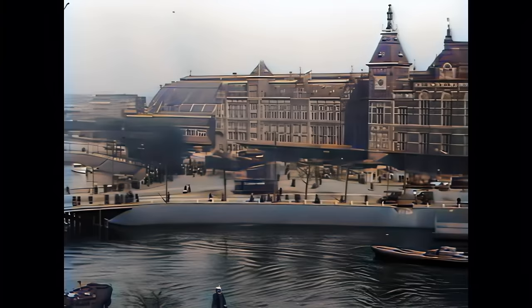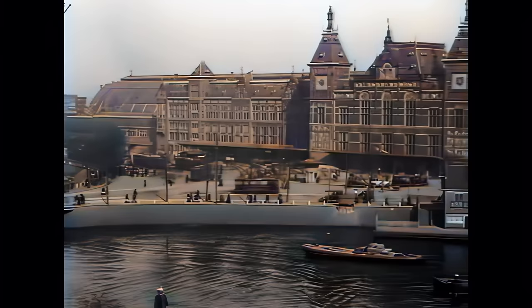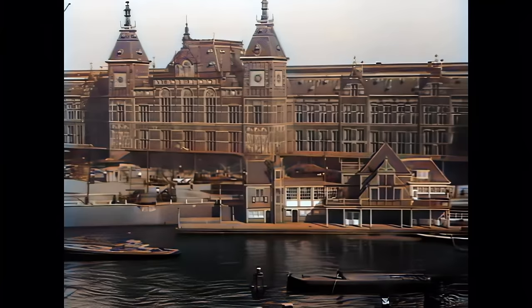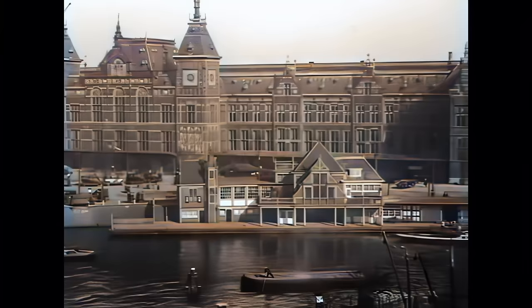The station was designed by architect Pierre Kuypers and built between 1881 and 1889. Its style is very similar to the Rijksmuseum, also designed by this architect. In front of the station, near the water, we see the Noordhollands Koffiehuisje, later het Smits Koffiehuisje.